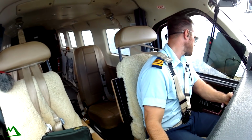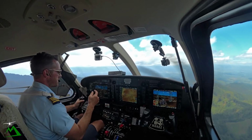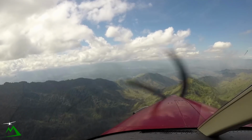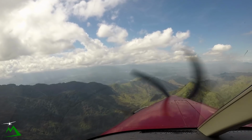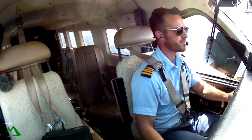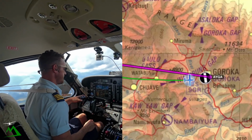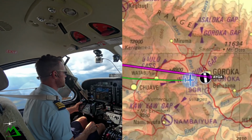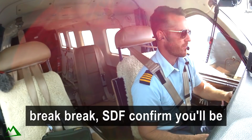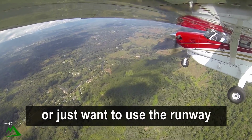Now that we're kind of past most of the bumps usually, I'm going to go ahead and speed back up so that our arrival time isn't any later than what we told them, because we have another airplane or helicopter, I'm not sure, coming in just 3 miles that way. And Tower, November Tango Echo is 4.5 miles out at this time. November Tango Echo, roger. Break, Sierra Delta Foxtrot, confirm you'll be doing run-ups on the runway, or just want to use the runway?